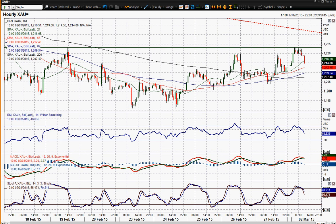But in the last few hours, we've seen the gold price start to fall away again, and that once more leads me to question how much in control these bulls really are in this move. And I think it's just still going to be a bear market rally within the downtrend.